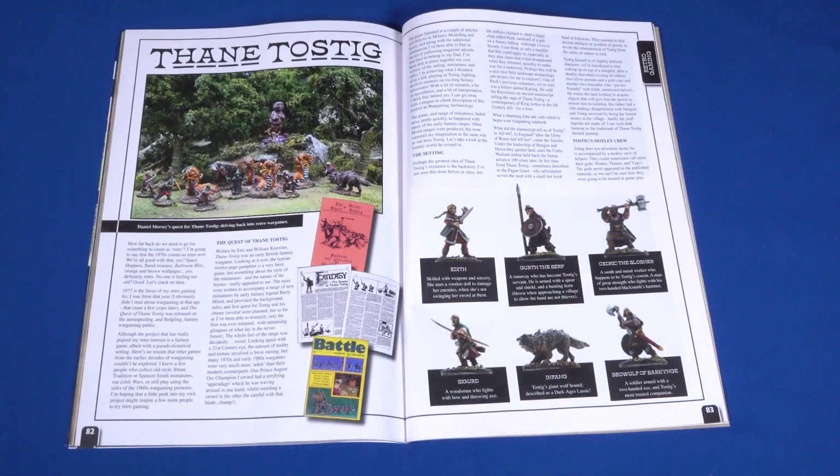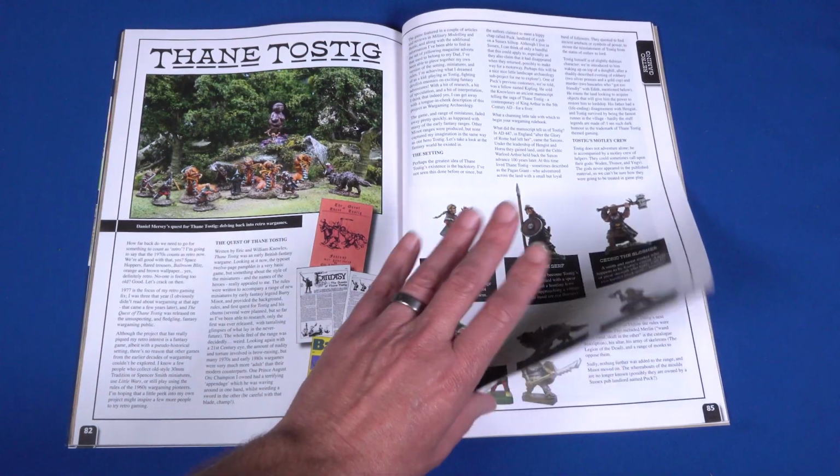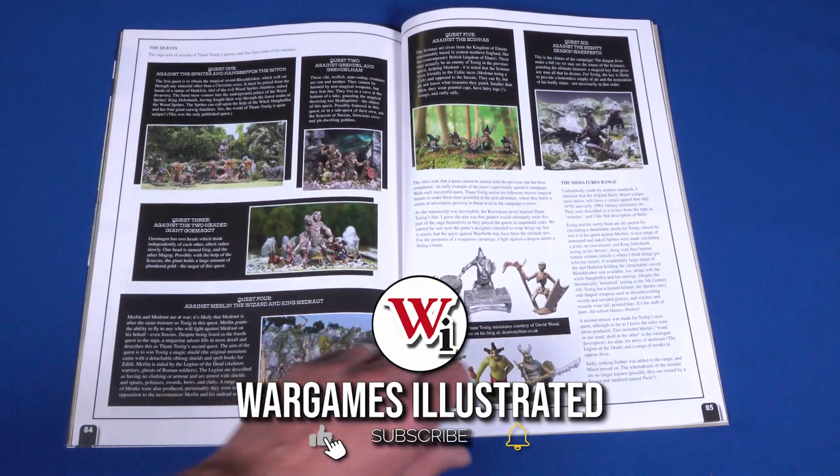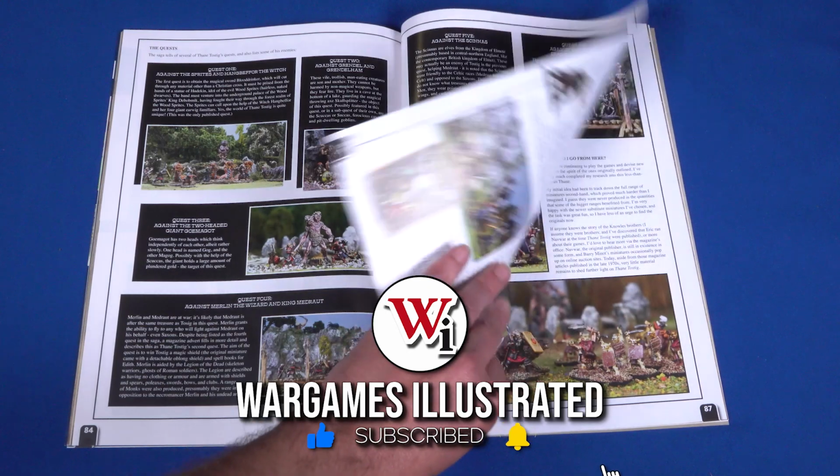Lion Rampant author Dan Mersey goes in search of 1970s wargames hero Thane Tostig in this next article. He tells us how he pieced together miniatures and rules to bring this retro game back to life.